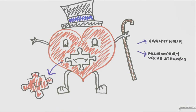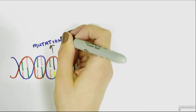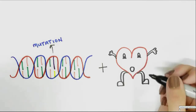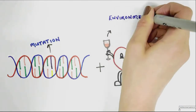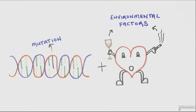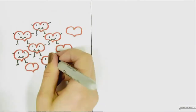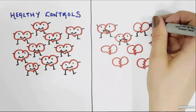In our lab, we're investigating the causes of CHD to enable better treatment and management of patients with the disease. However, in the majority of cases, the cause of CHD is not identified. This is because CHD is a very complex disease and is likely caused by a combination of both genetic and environmental factors. To find potential causes of CHD, we've sequenced the DNA of patients with known CHD and compared those sequences with a control population that doesn't have the disease.